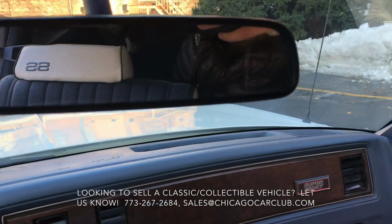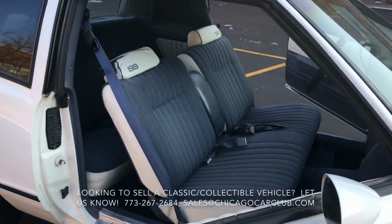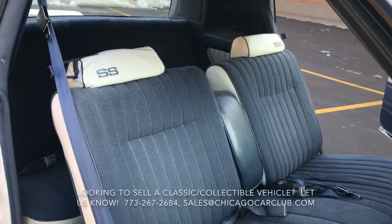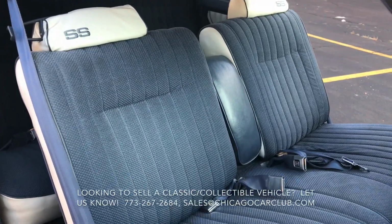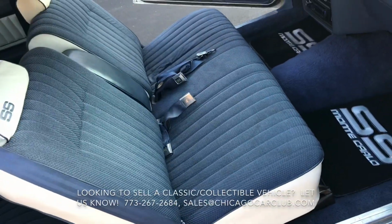It blows cold, but it's so damn cold in Chicago, I honestly can't tell you if it's air-conditioned air or if it's just outside air. But regardless, it has been converted, so worst case scenario, needs a charge. Not a big deal. Royal blue cloth, very nice.